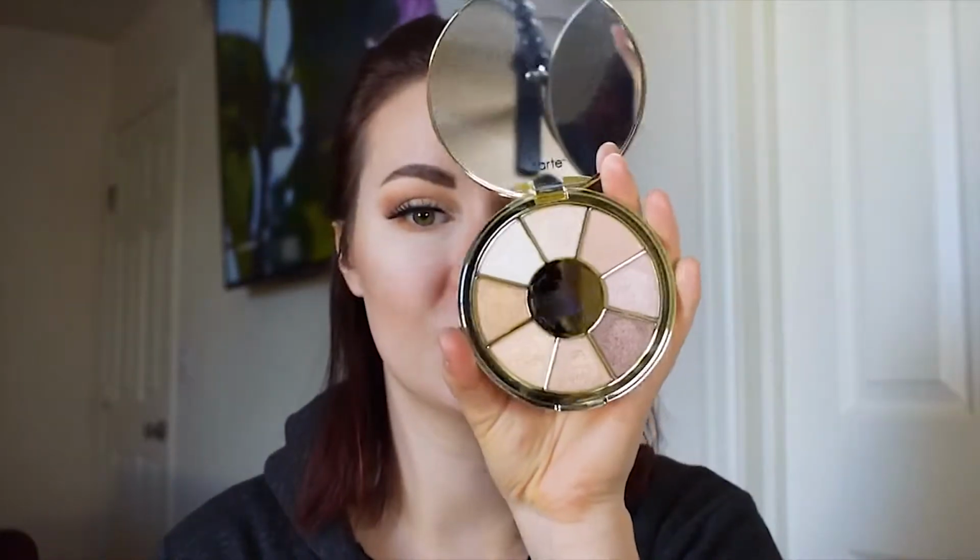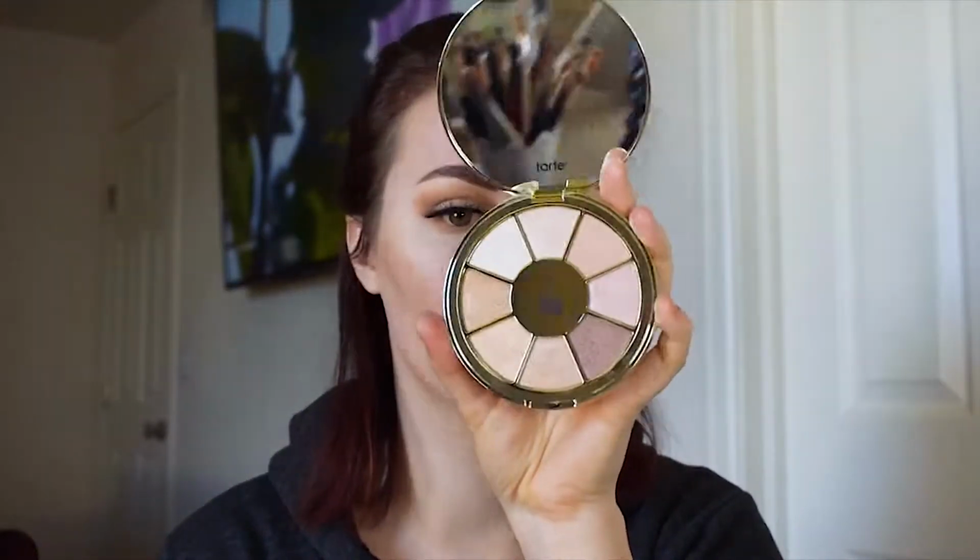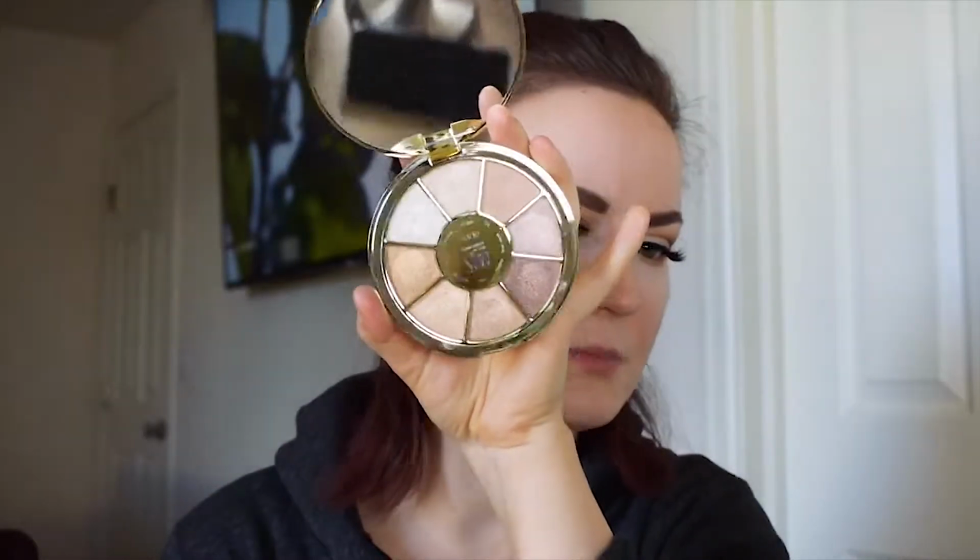Oh, yeah, this is the palette. I don't know why it's in the wrong drawer, of course. So this was the other palette that Tarte sent previously in their Boxycharm. As you can see, it's just complete shimmers. It's nothing really super special.